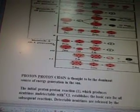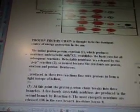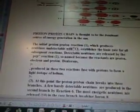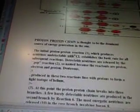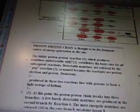And this is some sort of reaction, a graph showing reactions. Proton-proton chain. It's thought to be the dominant source of energy generation in the sun. The initial proton-proton reaction, one, which produces neutrinos undetectable with 37Cl, establishes the basic rate for all subsequent reactions. Detectable neutrinos are released by the pep reaction too, so named because the reactants are proton, electron, and proton.